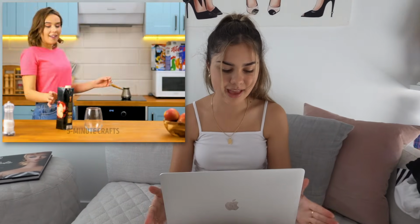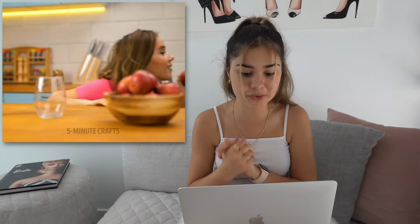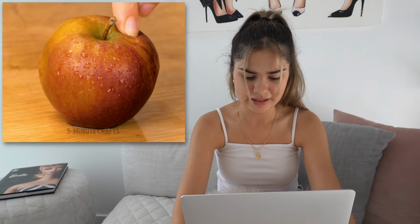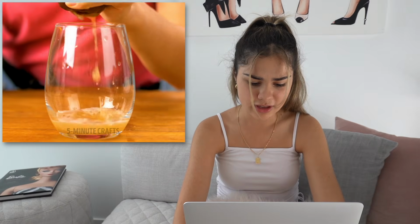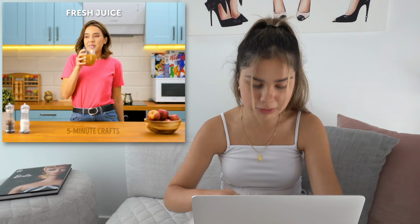Okay, so this hack is for anyone who runs out of apple juice. You don't want to go to the store, but you're desperate for some. So what she does is she freezes an apple and then she lets it defrost, and then it goes all mushy. I actually didn't really know that that happens. So then she squeezes the apple and it turns into apple juice. But after squeezing that entire apple, it fills up most of a glass. So I thought that was a little bit sus. I didn't think that a whole apple would be able to produce that much juice. So I'm really interested to try that one out because I love apple juice.